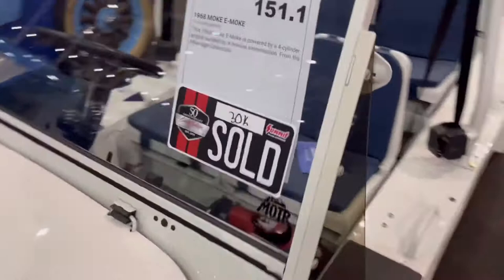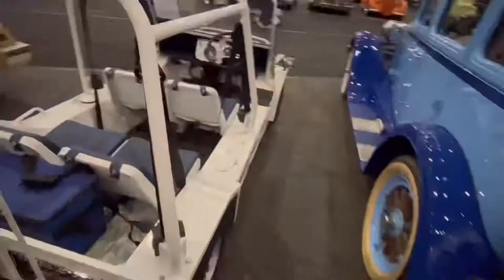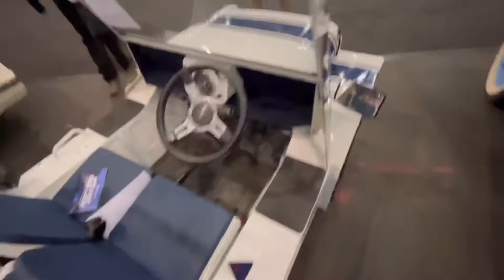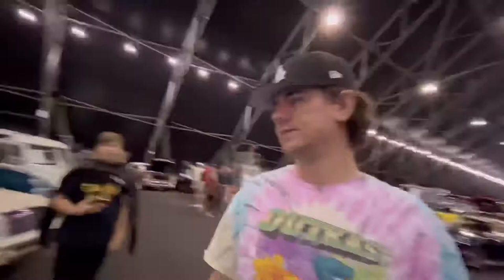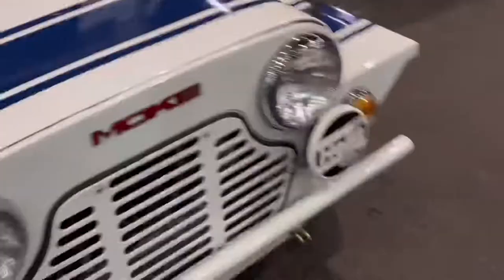This sold 30K, bro. If you got 30K, we can give you this for 30K. You paying 30K for this? It drive on the right, though. You paying 30K for that? Hell yeah. Absolutely. I drive it every day. What is the name of this car? Moke. You can't even say it.